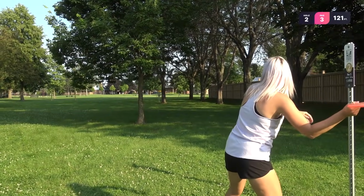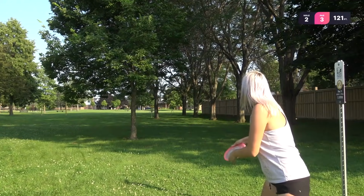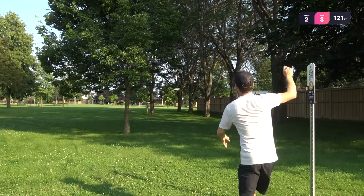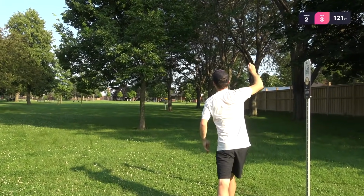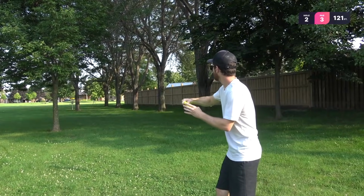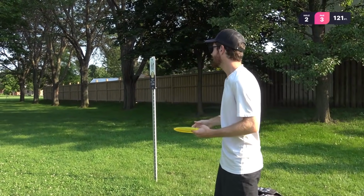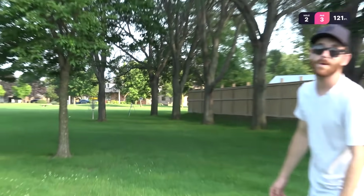No. Oopsie doodles. Whoopsie doodles, right? Get it. Oh, that was so long. Yeah, that looked good though. Oh. Who put a tree there? Oh, damn. I mean, if the tree wasn't there, I think you'd have a couple. He thought it was it, but it ain't. Okay, last one. This has to go in. Oh. No. That was close.